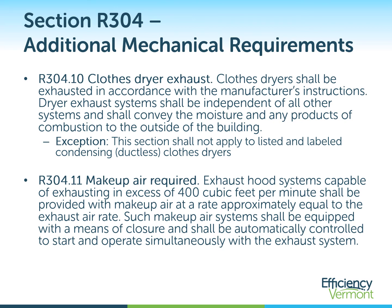Range hoods, exhaust hoods that are capable of moving air in excess of 400 cubic feet per minute, need to have a makeup air system installed that provides an equivalent amount of airflow equal to the exhaust rate. These makeup air systems need to be equipped with a way of closure and be automatically controlled to turn on and off simultaneously with the use of the exhaust system.